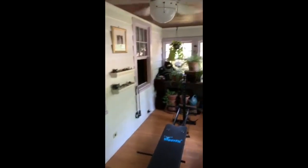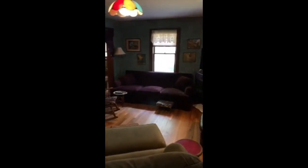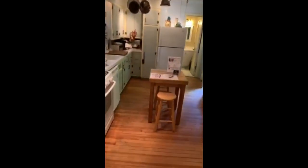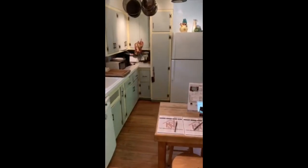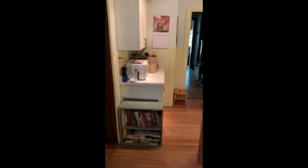So you have a nice sunroom, your dining room, or excuse me, the living room with a nice wood burning fireplace going right to your kitchen. This house has 2 full bathrooms, 3 bedrooms. Here's one of the bathrooms. We'll check out outside momentarily.